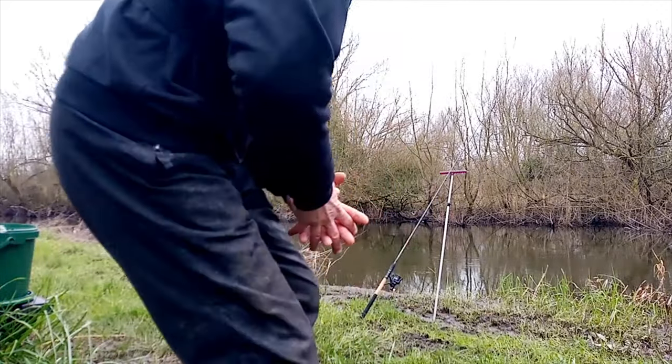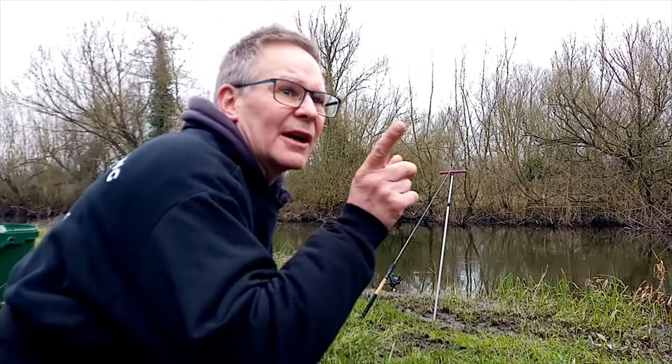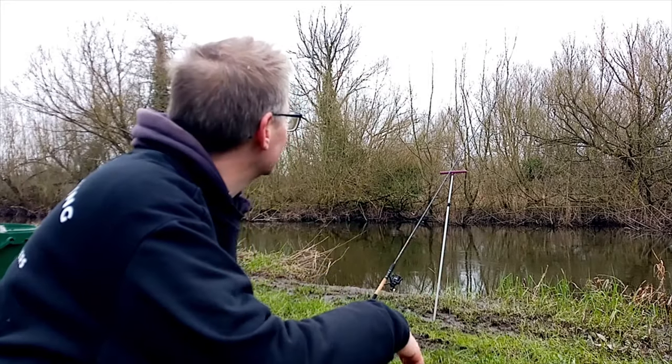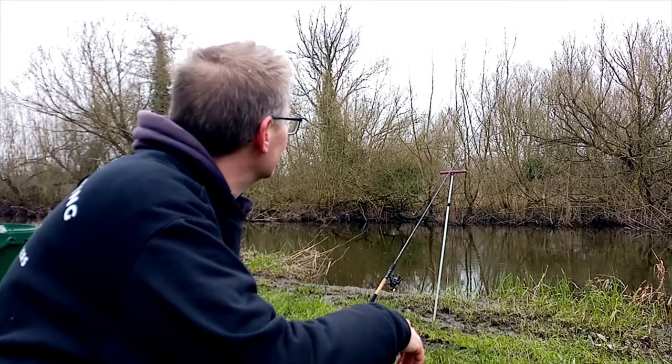There seems to be a fair bit of flow there, a bit more than I was expecting, because the guy around there was only using a tiny little bomb, but he was on the inside of the bend. But it might step up.